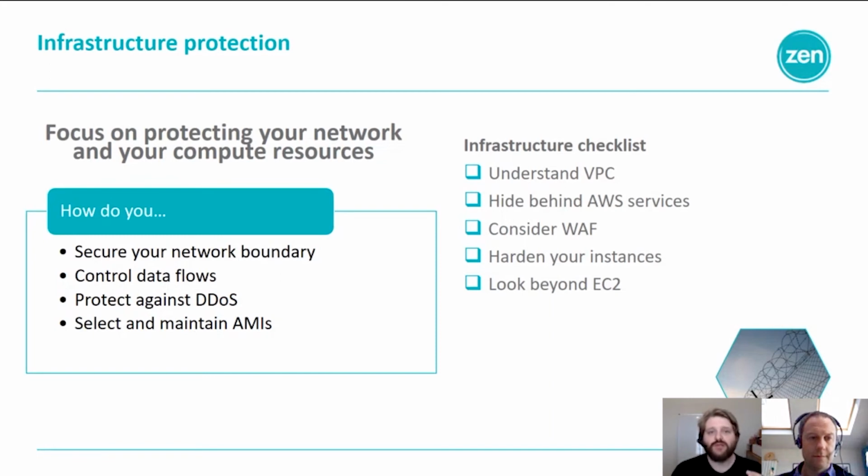With those services in place, you can then consider the web application firewall, or AWS WAF, again, which nicely feeds into services like ELB and CloudFront. So WAF lets you create web application firewall rules, so you can really control who's got access to your resources, at lots of different layers of your application stack.